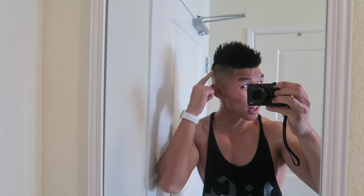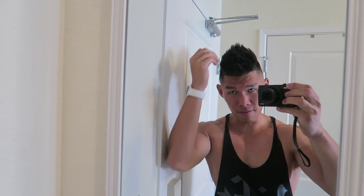Okay guys, now I'm going to go grab a haircut. So I'll see you guys afterwards. Bam, there we go. High fade undercut with a faux hawk top there. Anyway, I'm going to head off to the gym now. I'll see you guys there.